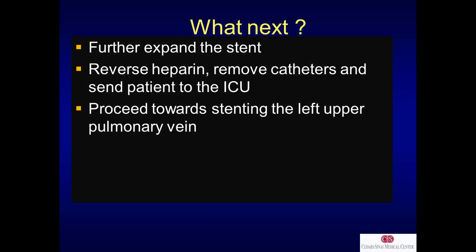So we could either further expand the stent, reverse the heparin, and send the patient off, or proceed towards stenting of the left upper vein. Most people said, stop, reverse the heparin, remove all your catheters, send him to the ICU, you haven't killed the patient, it's great. And I said, okay, but why not the upper one?